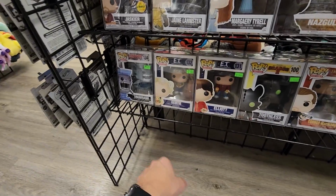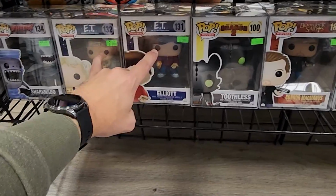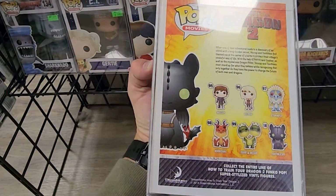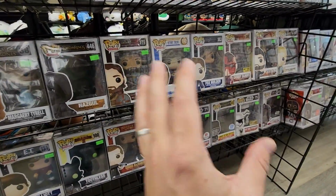And a couple of other really cool ones down here, guys. You got like Sharknado, which is one you don't see very often, Gertie and Elliot from the original E.T., and Toothless as well. I'm still working on this set. I think the ones that I'm looking for still is Astrid and Barf and Belch. And yeah, I'll have a complete set once I find those, but hey, there's definitely some cool little hidden gems in here that you don't see often.